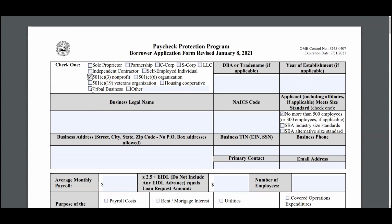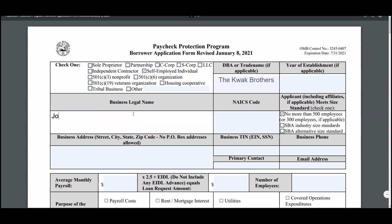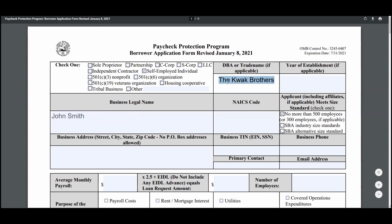But by default, if you don't know, then you are either a sole proprietor or a self-employed individual. Okay, DBA. For me, our business legal name is Novo Elite Incorporated, but we do our business as the Kwok Brothers. So your corporation name, your LLC name might be completely different, right? You might be John Smith, but you might be running your business as John's Awesome Cookies. You may have a cookie business, and that's what your business is called. That'll be up to you.